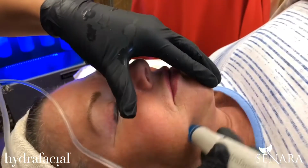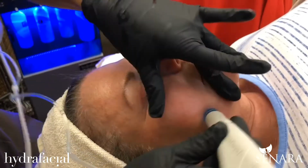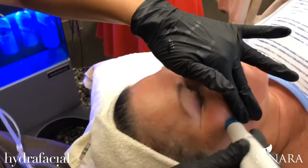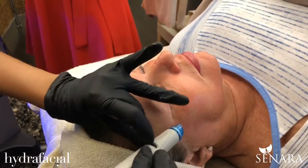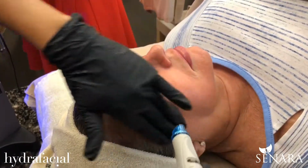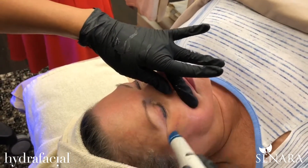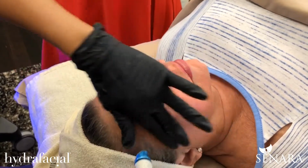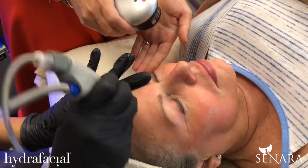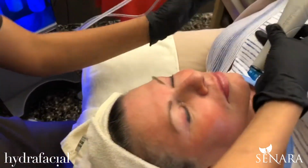One of the things I didn't mention is we do an LED treatment during the facial. There is a red LED, and there is a blue LED, and during the facial we'll use both of those. The red helps with collagen, and the blue helps with acne. So if somebody comes in with acne, we can do a little blue light on them. This is the red light. You can kind of see that. That's going to help rebuild collagen and soothe and calm the skin. And then the blue light is mostly for acneic skin.